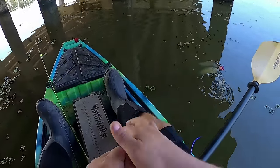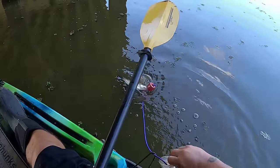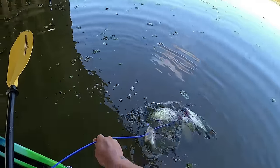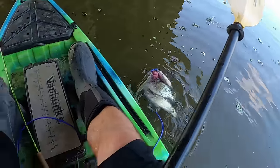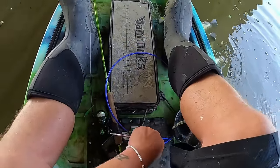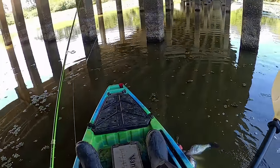That's a good fish. First time using this stringer right here, and I think I'm gonna like it, guys. I really do. I think I'm gonna like it. Look at there, guys. There's six crappie on there. Threw three back earlier and put four or five of the first ones I caught back because I didn't think I would keep fish today. But look at that.